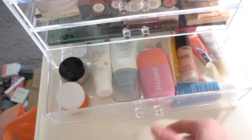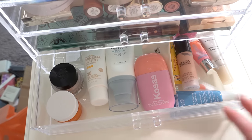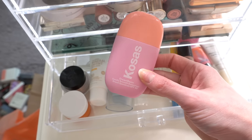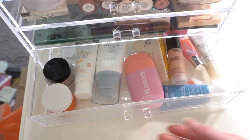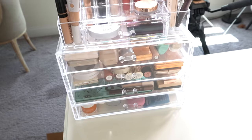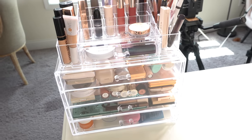And then this is all of my skincare, so I typically kind of leave this the same. I definitely want to keep this in, the Kosas SPF. This is brand new to me, so I'm still kind of testing it out, but the rest of this stuff will probably stay the same. But as always, I'm going to take this over there and we will put everything away, and then we'll pick out some new products.